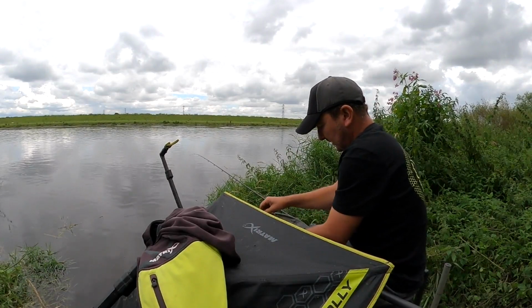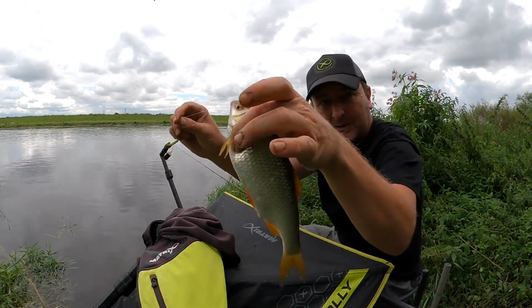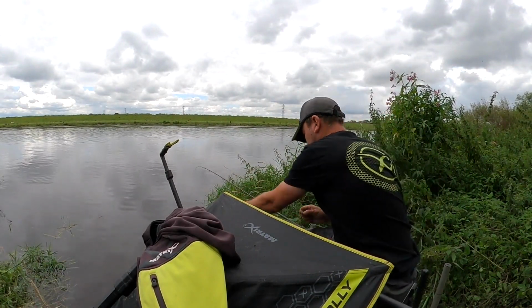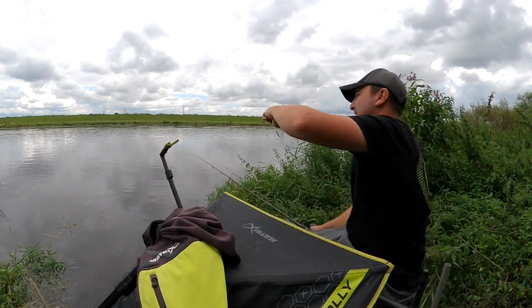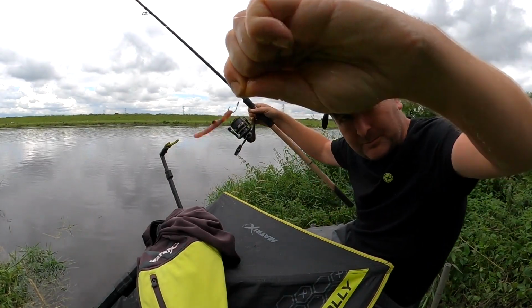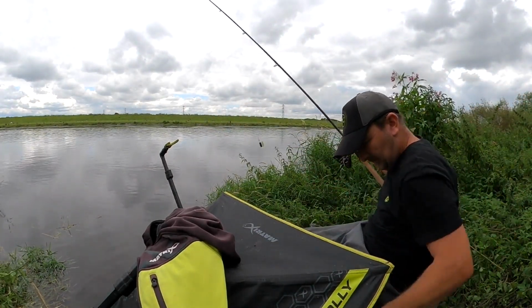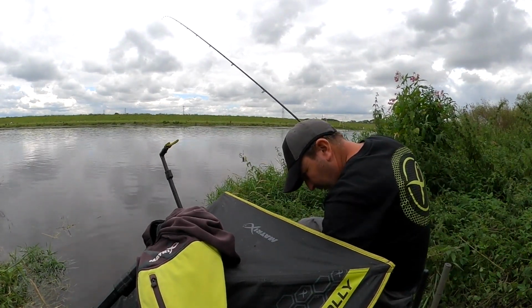Back on a piece of worm again. It's another nice fish, definitely a net fish, bigger than the dace we were catching. That was on a bigger piece of worm. See the size of that, it's quite chunky. It seems to be picking out the better stamped roach.